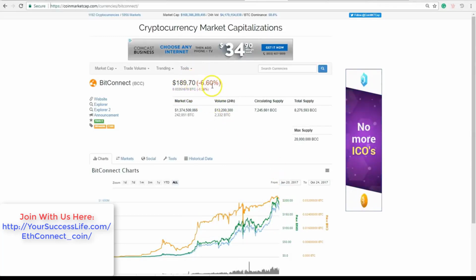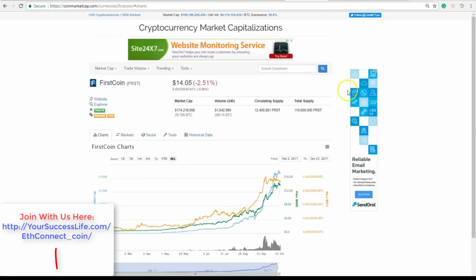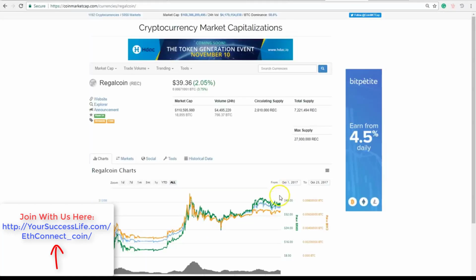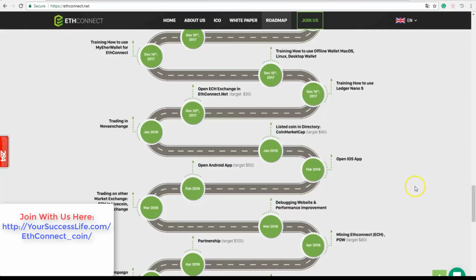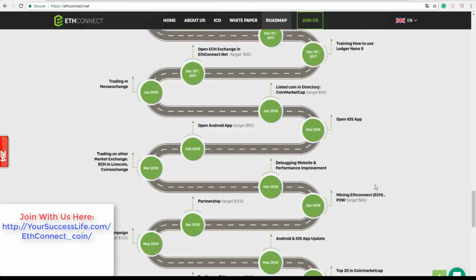Bitcoin is down as well. So this thing follows Bitcoin's price very closely. No other coins like Bitconnect, First Coin, or regalcoin. These are all lending platforms. They all follow Bitconnect's price very closely, for a good reason too. But you know what, this thing just keeps going up, and I've been explaining that for about 4 months now. So until you guys actually start realizing that, then you could take advantage of it. It's just that simple.